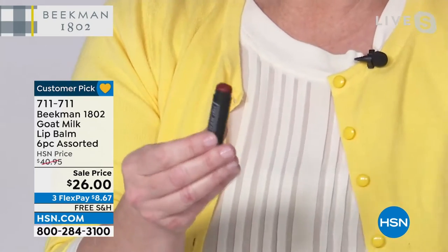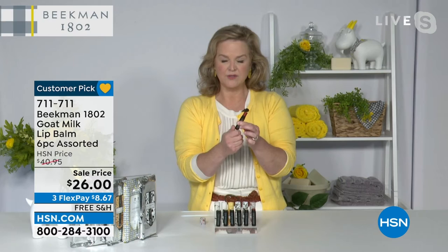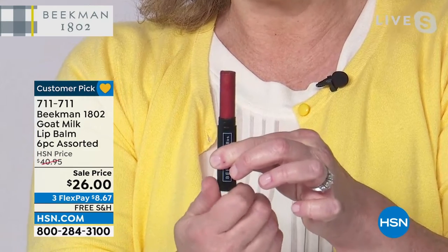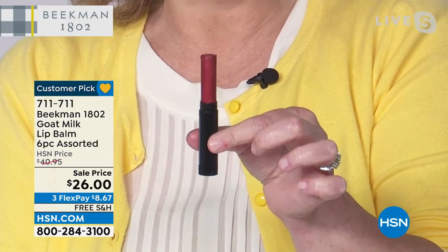And also, Helen, one of the things that we do as a company too, and I'll show you this with the honey grapefruit, is we actually fill these all the way up. We don't short the tube. So I can keep going and going and going. But there it is. That's a really good point.